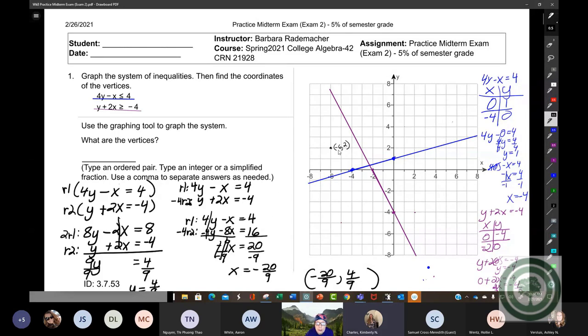Good. All right, what I'm going to do is this. I'm going to take this point and I'm going to put it into both of these inequalities. 4y minus x is less than or equal to 4. This will either give us a true or false for each of these inequalities. So I will have 8 plus 6 is less than or equal to 4. Is that true? No, it gives me a false, right? 14 is not less than or equal to 4. That's a false.